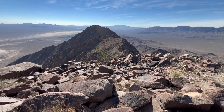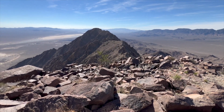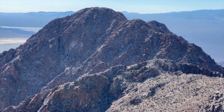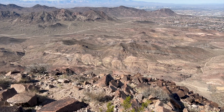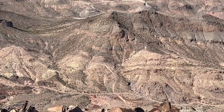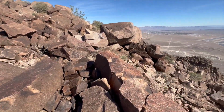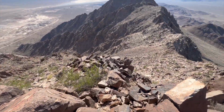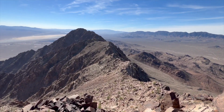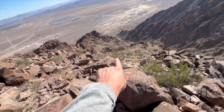Okay, I'm going to head over to peak 3954, which I believe is right here. For a point of reference, Railroad Hill is right down here. The top of Black Hill is right here. To get down to this saddle area to get up to the next peak, one way might be to backtrack a bit and then go down and around.